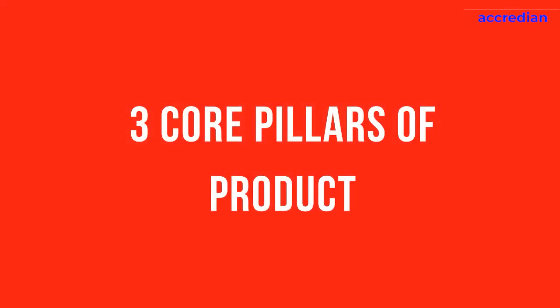So in today's episode, we are going to discuss something very important. We are going to discuss the 3 core pillars in product management. And to discuss this topic, we will have with us our in-house expert, our head of product management team, Mr. Gaurav Verma. So Gaurav, welcome to the show, and so excited to have you here with us back again.